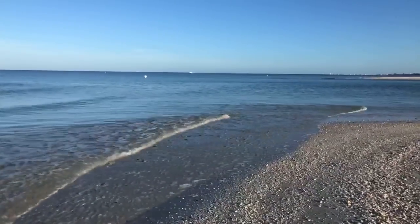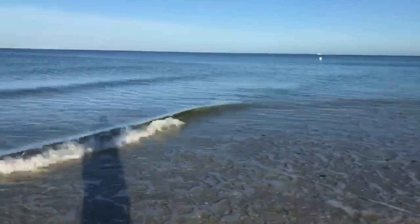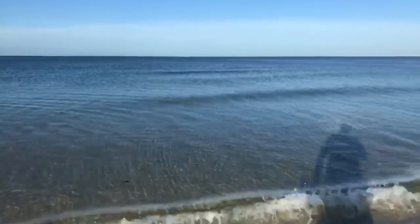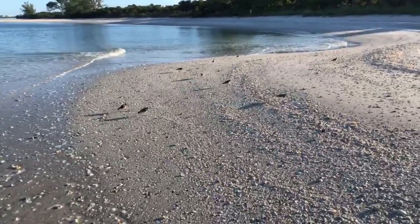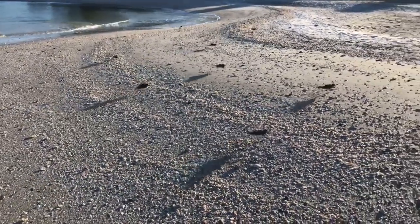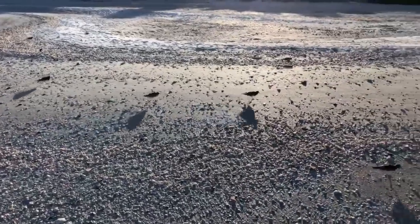The big news is life is returning to our beach here at Del Norwegians. Look at the water. Look at that water. Big difference from what it looked like a week ago. Look at all these little sandpipers running around. Can you see them here? You can hear them. Let them pass by me.